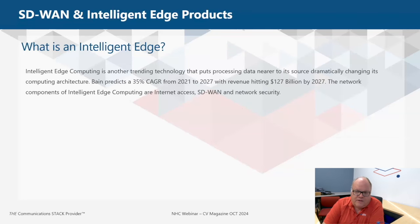So next, what is an intelligent edge? Intelligent edge computing is where you're putting the processing in the data center, or the data processing requirements on an IT side, closer to that end customer, closer to the computing architecture. Within that element of computing, Bain predicts something like a 35% compound annual growth rate, hitting $127 billion by 2027. This is the IT computer side.